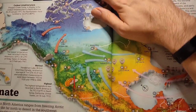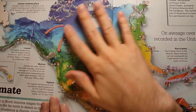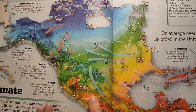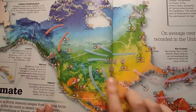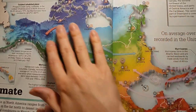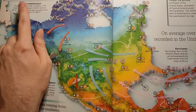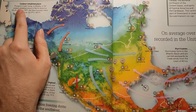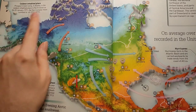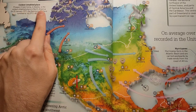Let's now take a look at the climate, shall we? So off the bat, we can see that it's obviously warmer in the southern part, milder in the central and northern, and then much colder at the top. The coldest inhabited place is Prospect Creek Camp in Alaska, the United States. It's the coldest inhabited place in North America.